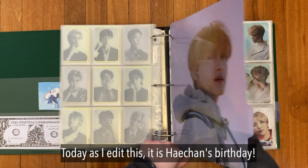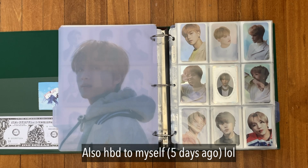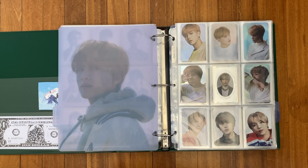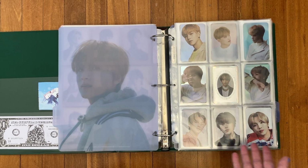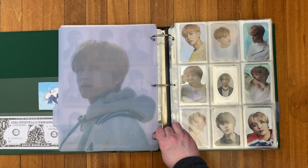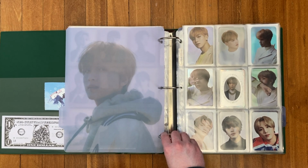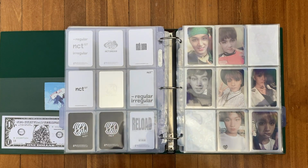So for Haechan, I collect all album photo cards and whatever non-album photo cards I want. He's my male alt, so that's a lot compared to other people at least, but yeah, that's basically my plan for Haechan. So my first page is just holo cards for Haechan. I decided to do a full page of holo cards right at the beginning because I love holo cards. I think they're really beautiful. So yeah, these are all of the holo cards I have for him, with the special yearbook card in the middle. Then I have his album cards.